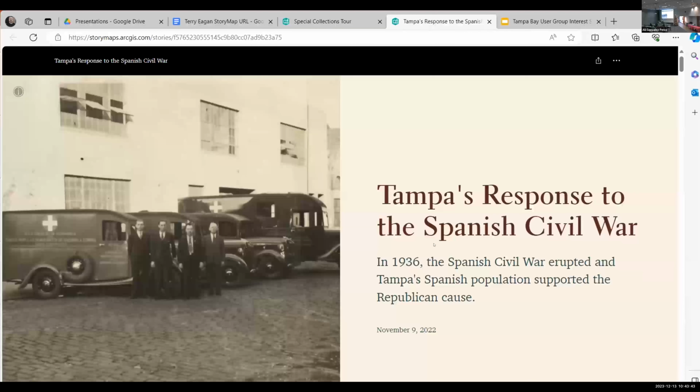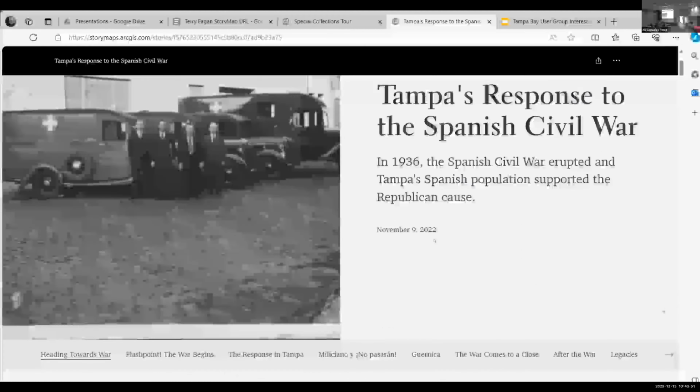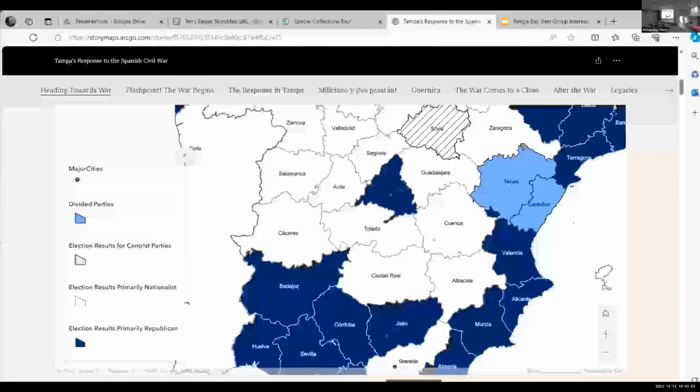That top photo at the left is volunteers who raised money to send ambulances to Spain. This is a map. The first time I got to use some real GIS skills was finding an example. This is a map that appeared in a 1930 anarchist magazine that's online in black and white and grayscale, and I replicated it. It shows you the election breakdowns and what eventually triggered the Spanish Civil War.